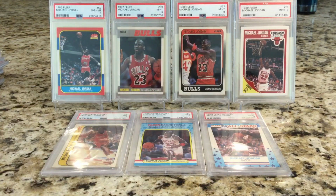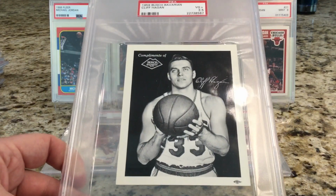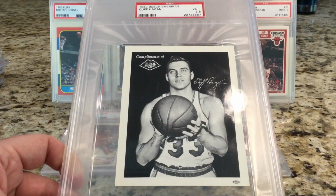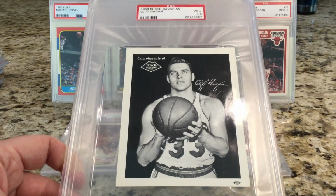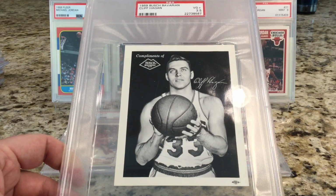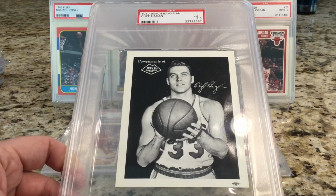And then finally, see if I can fit this on here. It is the... Whew, that's a huge card there. We'll tilt it down there and get a nice little light spot there. So this is Hall of Famer, the great Cliff Hagan. He is a Hall of Famer in the NBA. And this is the 59 Busch Bavarian Cliff Hagan.